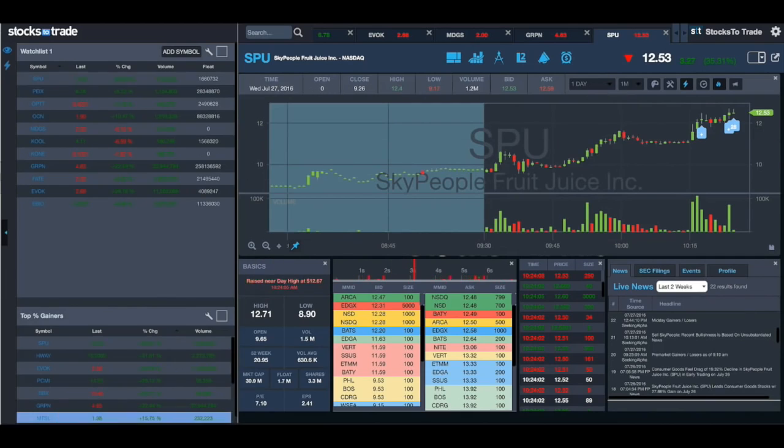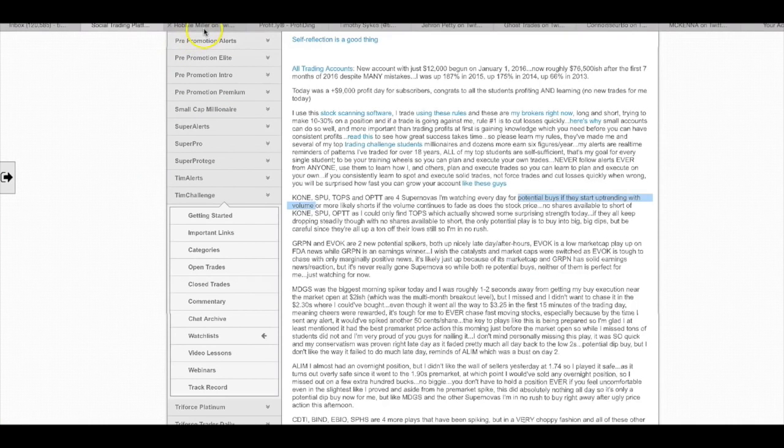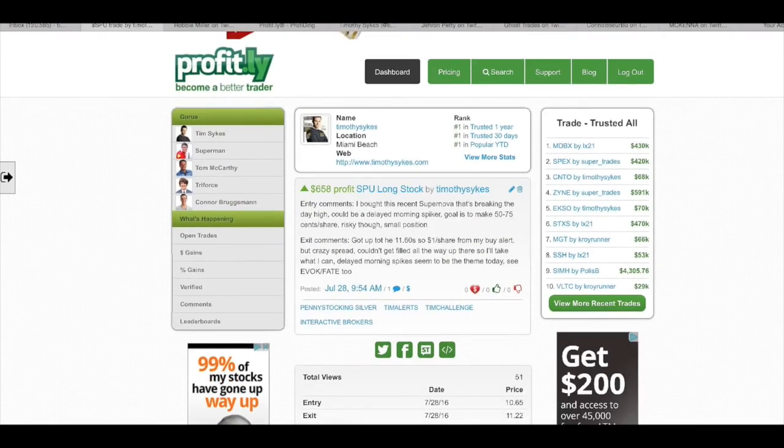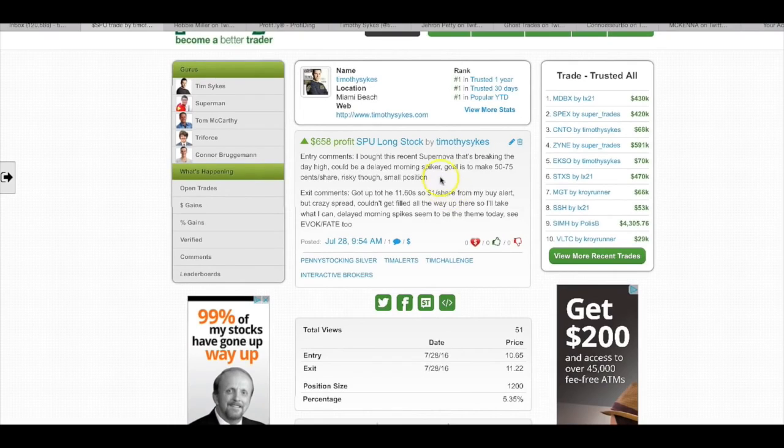I profited roughly 50 cents, 60 cents a share, which is fine because I said my goal is to make 50 to 75 cents a share. So I hit my goals. I took the meat of the move and I followed my watch list.